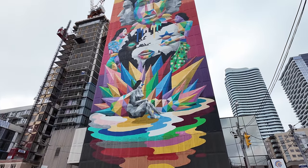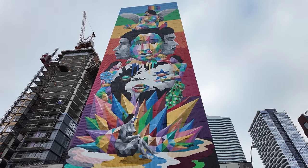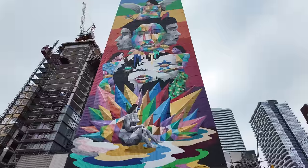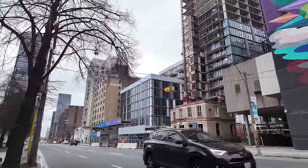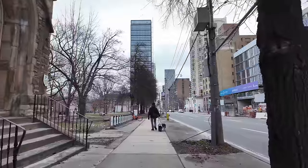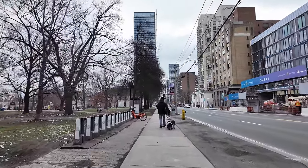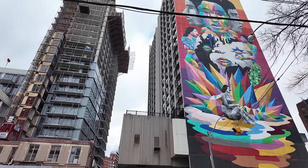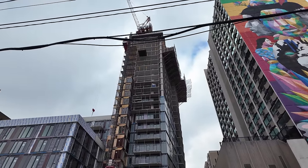There's the side of the old Primrose Hotel. That mural has been there for over 5 years now. That's now a student residence for the school formerly known as Ryerson. There's a number of students trying to study and get stuff done, just listening to the sounds of this condo going up.